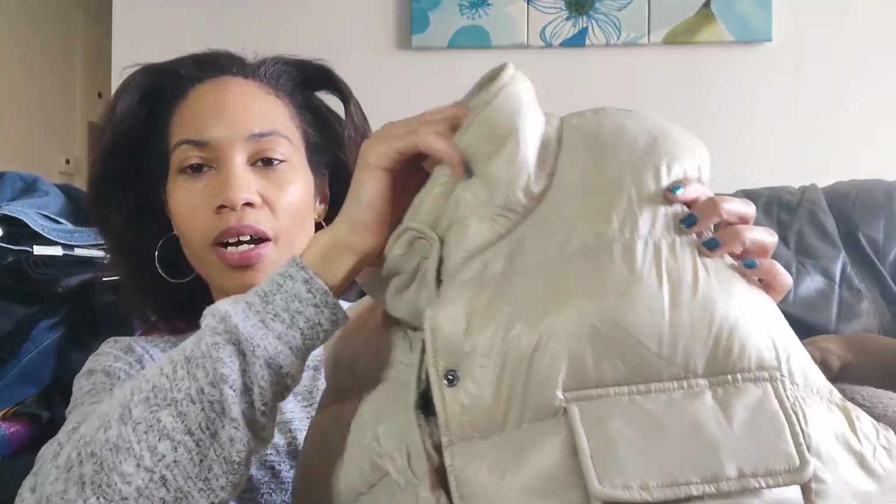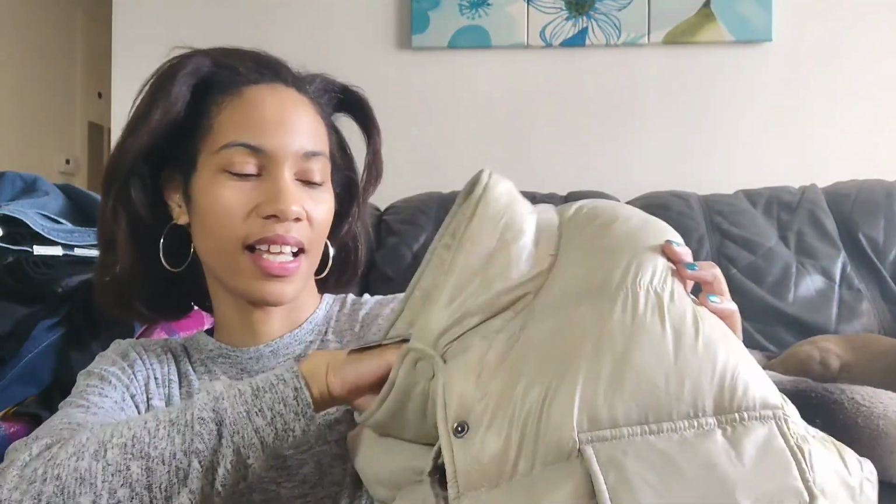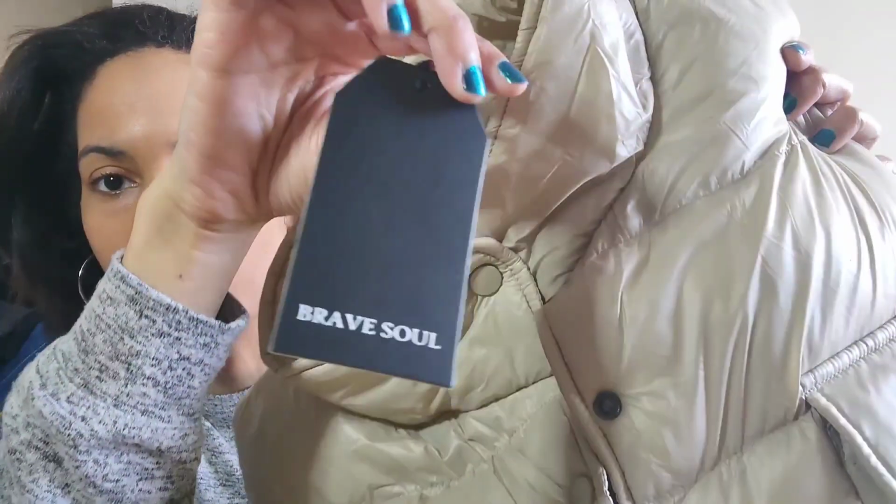So I decided to get it. I don't know if I got this for myself or for resale. I didn't even check the comps on it because I just kind of was like, I don't know. It was cute and it was the only one that was around. This is just called Brave Soul, which is probably just a house brand or something.